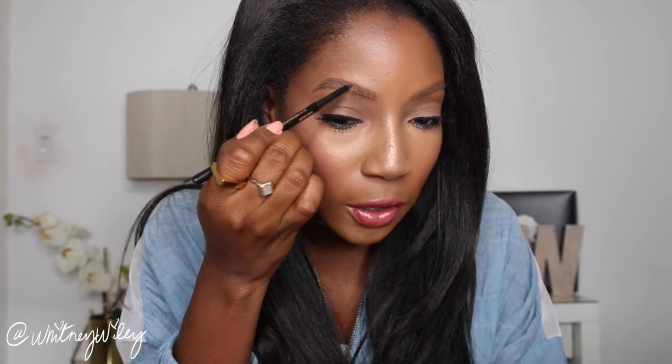So I'll start underneath, and then on top of my brows, I will only start somewhere in the middle, like right before the arch, and go out. I like to leave the front of my brows unlined because I like for them to look a little more ruly. Okay, so once I'm done outlining my brows, I'm gonna go in and fill them in.